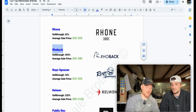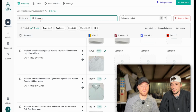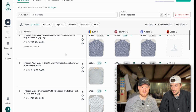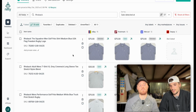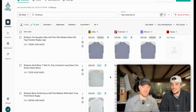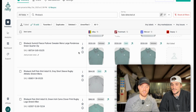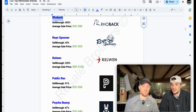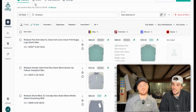Rowback. Oh, Rowback, this is a good one. This is almost just for fun though, because the sell-through rate's crazy on Rowback. 1 listed, 15 sold. That one's got a stain, so maybe that's why. It has a stain? I think so. Actually, maybe not, still listed it for $50. This stuff sells for quite a bit actually. Some patterns can go for over $100. This right here is a more substantial piece, the fleece. I think it sold for around $100. We love some Rowback. Let's do Relwyn. We sold a lot of Relwyn. Relwyn has a high sell-through rate as well.